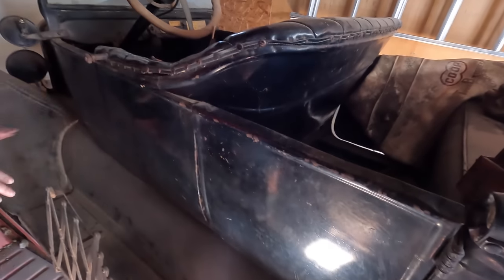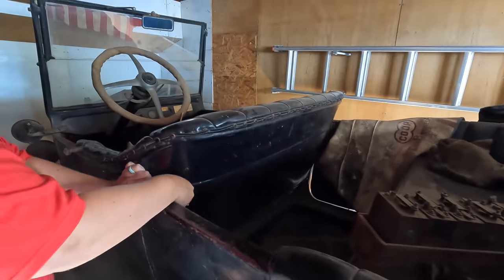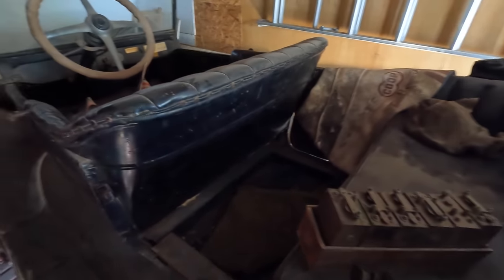Really? Like just a little square. There's no way to get in on the driver's side here. Okay. You have to get in, but there's the little. These will open if I pull it the right way. So that's how you get into the back seat. The other side's the same, and then you get in through the passenger side.